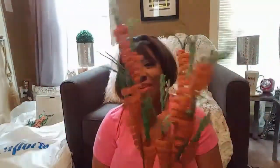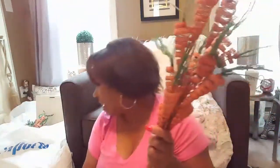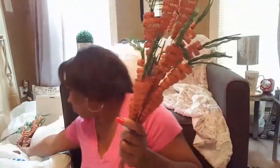Okay, how about my stems? Ooh, how cute are these? How cute are these, y'all? They're in the shape of carrots. I bought all that they had. They were regular $7.95 for one stem. $8 for one stem. No, no, no, no, no. Bridget don't pay that. Bridget paid 80 cents per stem. And I think I got a lot of them, y'all. Of course, I got all that they had.